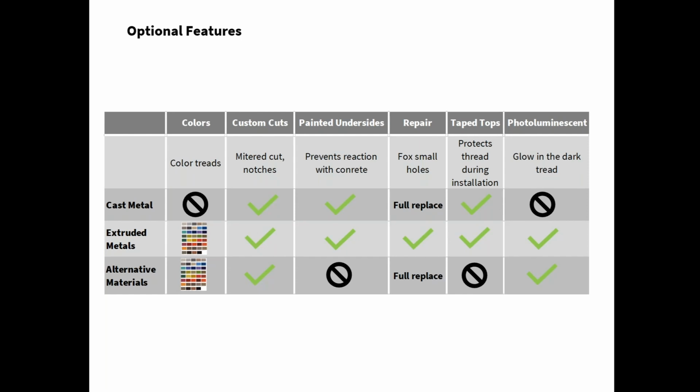With the extruded metals or the alternative materials, you can choose your color choices. There are going to be standard colors, but custom options would certainly be available. All of them can be mitered, cut, or notched out.